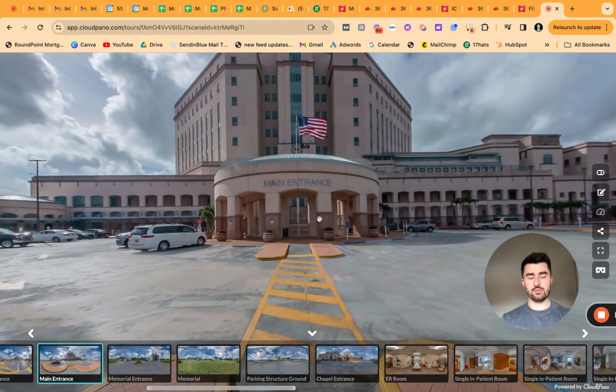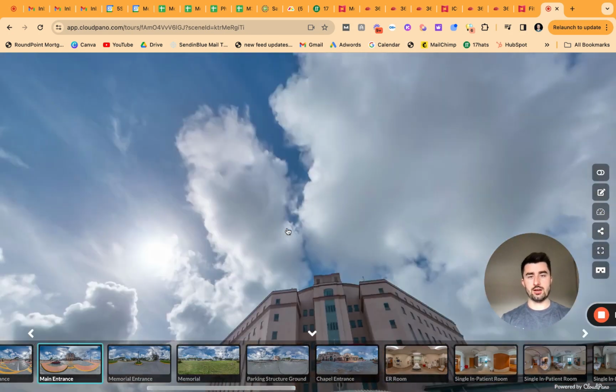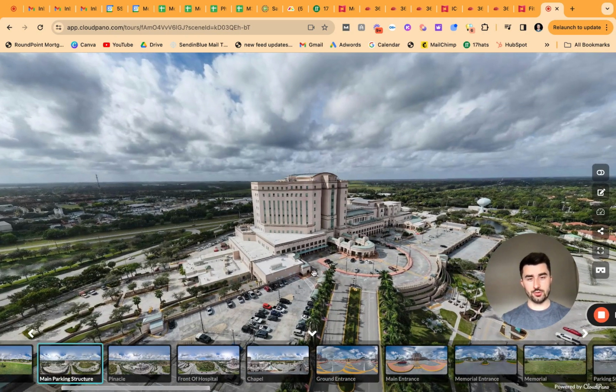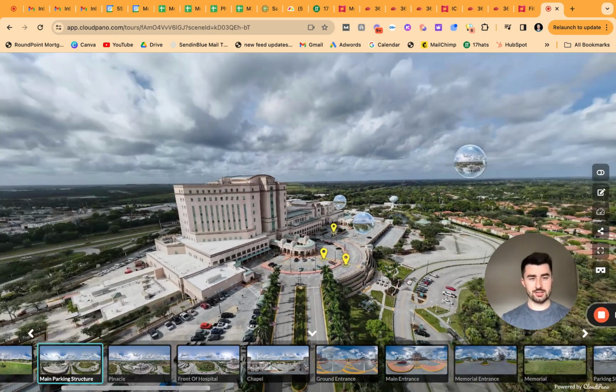Like I said, this was shot in Florida. And I mean, what can you say here? I mean, these are really, really cool perspectives. I just can't get enough of these aerial views. I mean, look at this. This is beautiful stuff here.